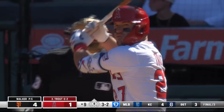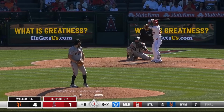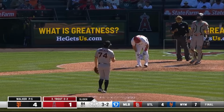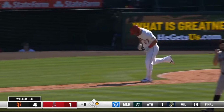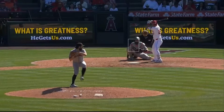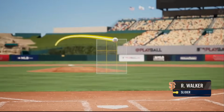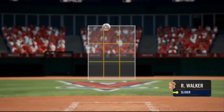Trout has worked a full count, trying to get on base and start something for the Angels in the bottom of the 9th. Now to get a fastball? Breaking ball, and it's ball 4. Wow, that was a break, as Diaz has been inconsistent around the zone today. He's called some strikes off the plate, called some balls that have been in the zone, including this one. That was definitely a strike. As we can see right there, that slider was definitely in the upper part of the strike zone in the middle of the plate.